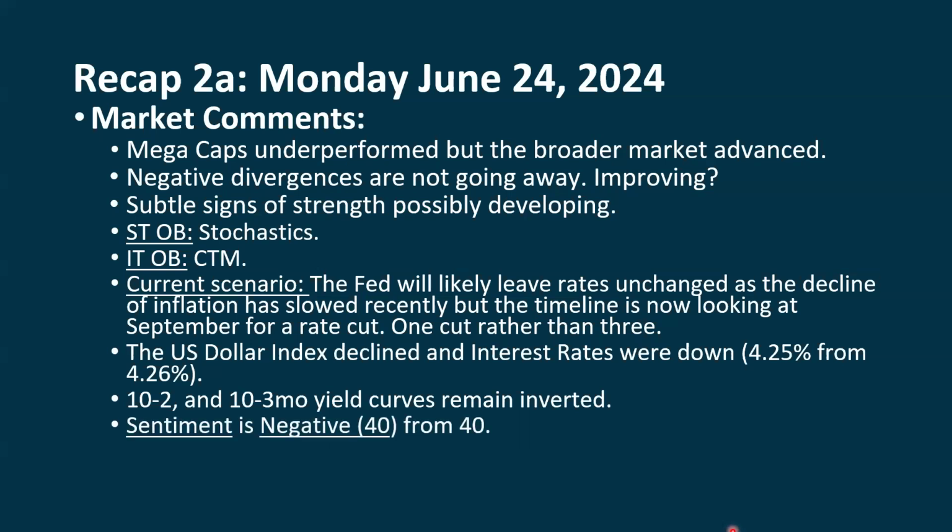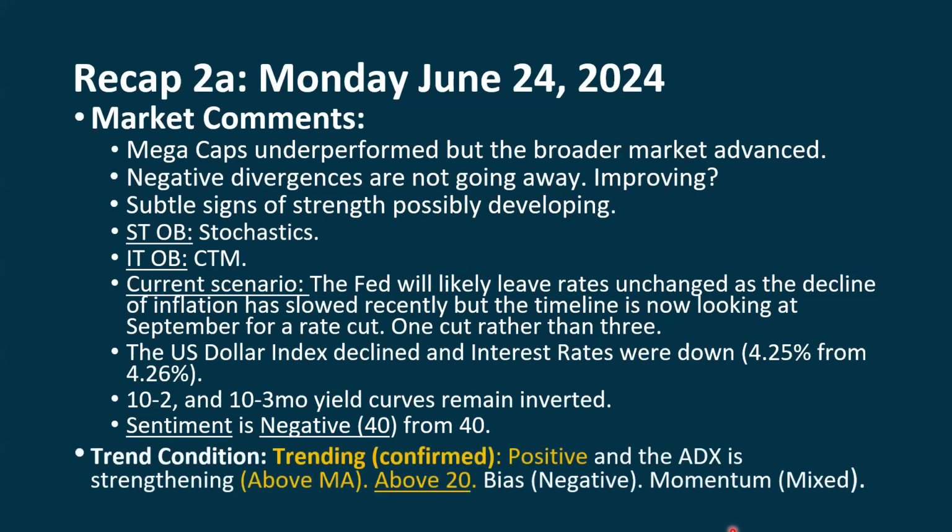Sentiment didn't change. We're still negative, and that's some of these negative divergences that have been coming in. We closed at 40 after Friday. There was no change here, even with the slight down day, and we came in at 40 again. We are in a confirmed trend, and for right now, that trend is positive because the ADX is above its moving average and both are above 20.